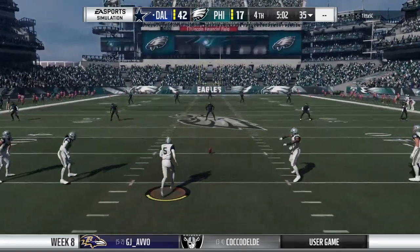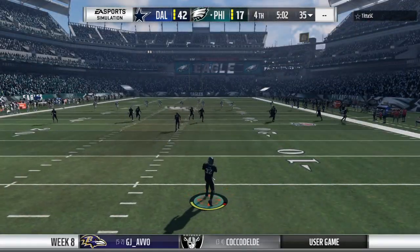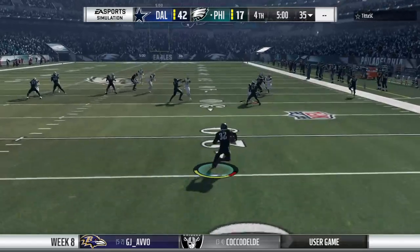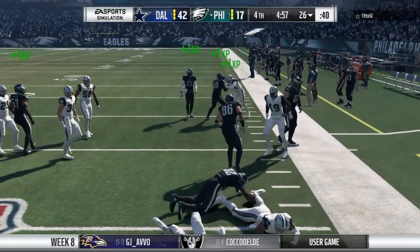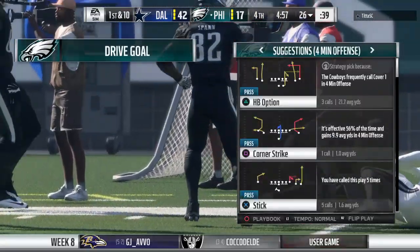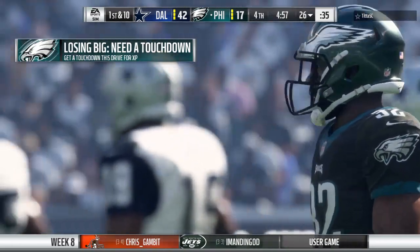Bailey now to kick this one away. This is taken at his 4. And he'll take it up past the 25 to the 26-yard line. Here comes Eagle offense now as they get set to take over here.